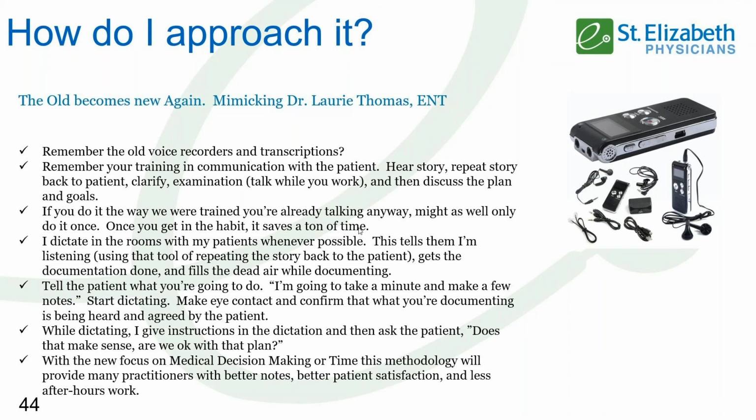Doing things similar to that really can engage your patients. They often find it very amazing, especially if you're using voice dictation software and it's transcribing on the computer as you go. When you get in the habit, you only do it once. It improves communication with your patients because it tells them that you've heard their story because you're repeating it back to them. It gives you the opportunity to pause, nod, and go, does that sound right? It also allows you to give instructions in the room that the patient hears going into the chart. And I find that when patients hear me put instructions in their note, they tend to pay more attention to that. They tend to recognize that more.